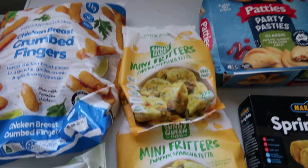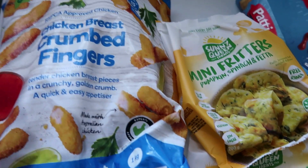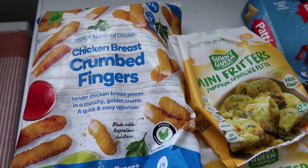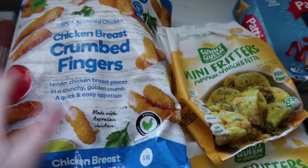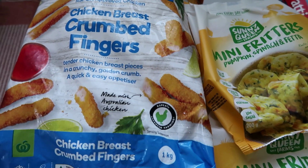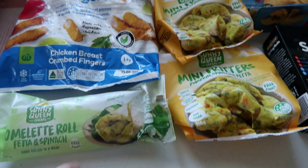Okay, so having a look now at my frozen things, I just got these on top of the freezer because it's easier. I got the kids some of the chicken breast crumb fingers, just something different for the air fryer. I always have to get things for the air fryer for the kids because they're always ravenous, and doesn't matter how much I cook for them, they always want other things. So it's just a really good standby to have in my freezer. I wouldn't say stocked because it's not stocked, but have a few things in there anyway.